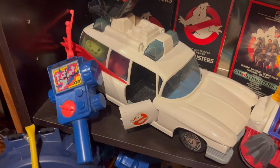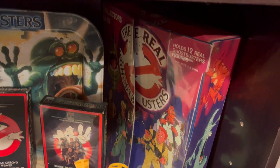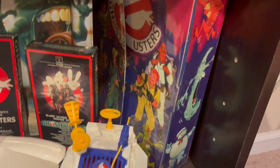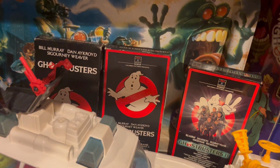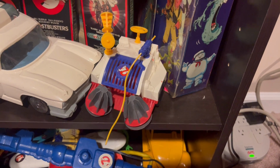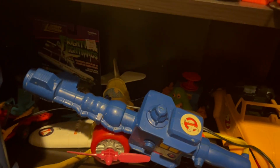Come down here, we've got the Ecto 1. We've got the carrying case that almost every action figure toy line in the 80s had. Back there is a TV tray. I've got a couple of VHS tapes. We've got, no, that's the Ghost Sweeper vehicle down there. And down here, we've got just a few more things, right?